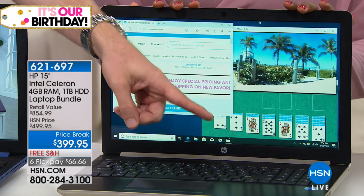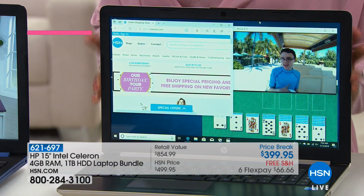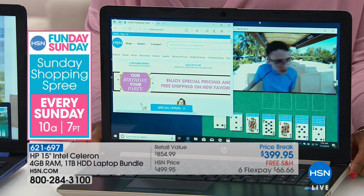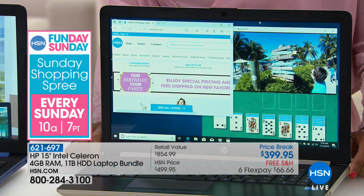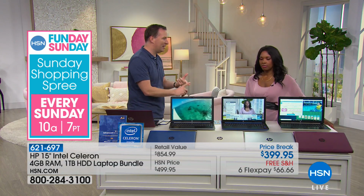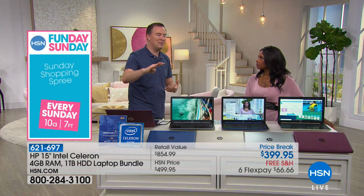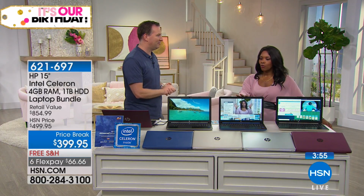Now I've got Solitaire, and I'm also watching another video all simultaneously. It has a tremendous amount of power for a price that you wouldn't expect. So as you see the three different computers in three different scenarios, a lot of people believe it doesn't have enough power. We've got Intel with dual core, we have 4 gigs of RAM, and we have Microsoft on the inside, really creating this unique experience that's perfect for any student. And I'm glad that we have this for you as an option.